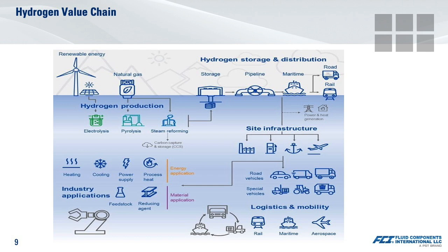Let's quickly talk through the hydrogen value chain. This covers the process from producing to utilization of hydrogen as an energy source. First, let's talk about how hydrogen is produced. In general, hydrogen production is classified into two categories: high carbon and low carbon production.